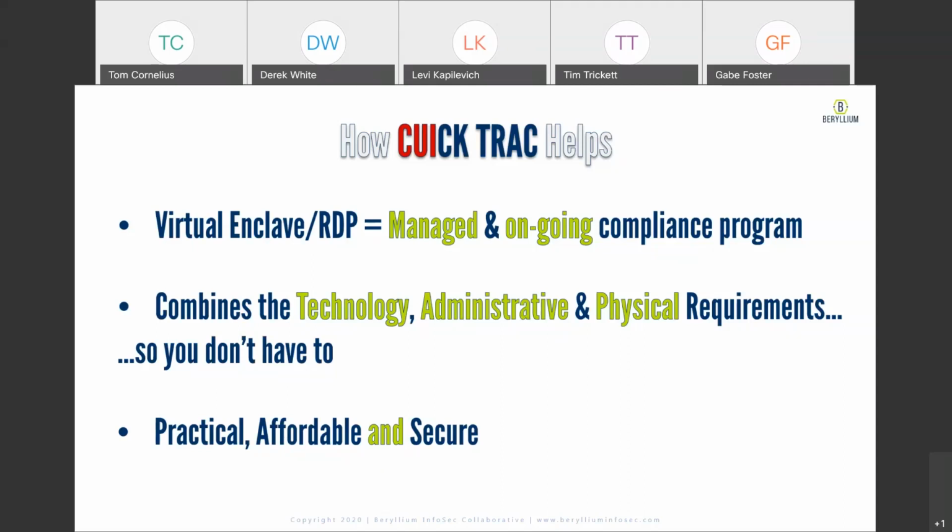We get a lot of feedback from clients like, I thought I knew this stuff until I dug into it with you, and now I realize I don't want to be the one in the news because China and Russia had a breach of my information, and it's all going to get pointed back to me. That's a collective, collaborative effort. That's why we have that in our name, and it's practical, affordable, and secure.